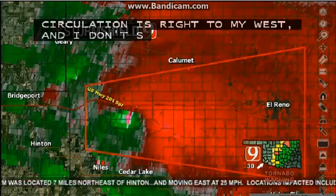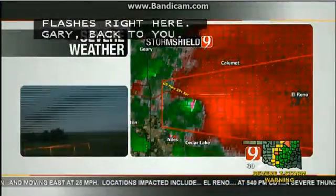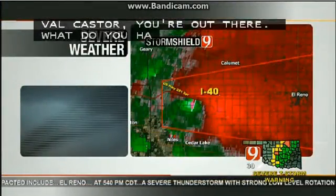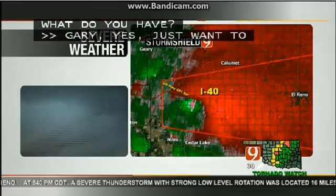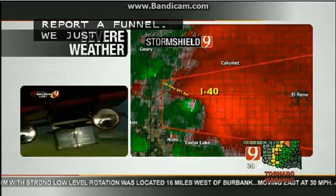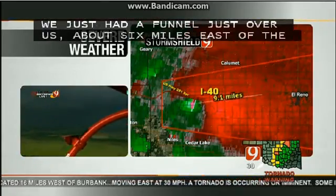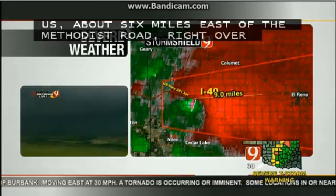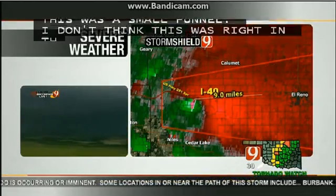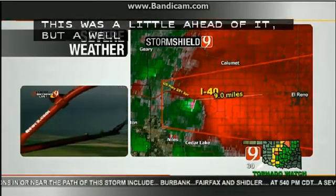Val, go ahead. Gary, yes, I just want to report a funnel. We just had a funnel almost right over us. This is going to be about 6 miles east of Methodist Road, right over I-40. This was a small funnel. I don't think this was right in the middle of the main circulation. This was a little bit ahead of it, but it was a well-formed funnel, a very thin funnel that formed and went about halfway to the ground. Did not see any debris or anything like that. But it was 6 miles east of Methodist Road, right on I-40, Gary.